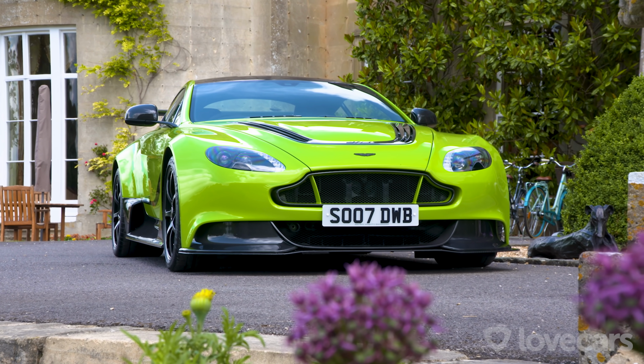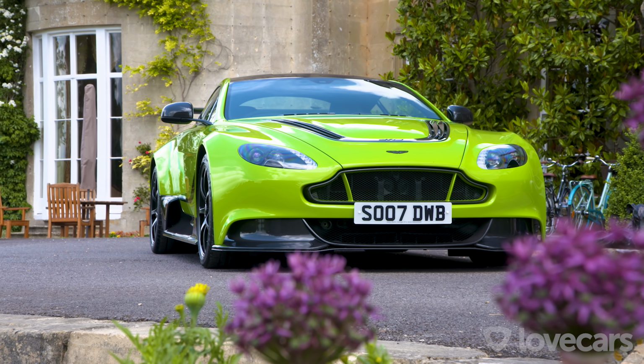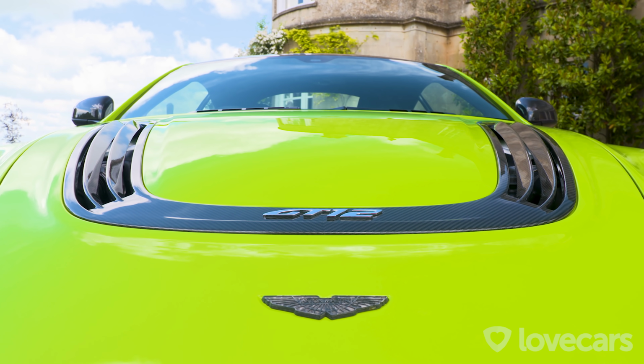You notice the changes aren't as snappy, are they, with the Autobots? They're still very impressive. Anyway, what is this green all about? I've never seen an Aston in this green. You're right, the green is a very unusual colour. It costs £18,000 as an optional extra. It looks like a Lamborghini sort of green. You're right, it is exactly right. Oh, it is? Mante Verdis is a Lamborghini colour.